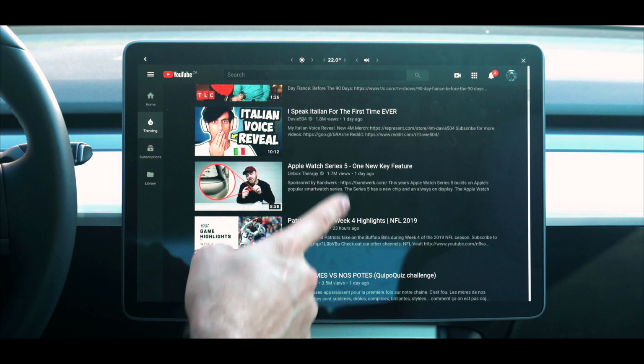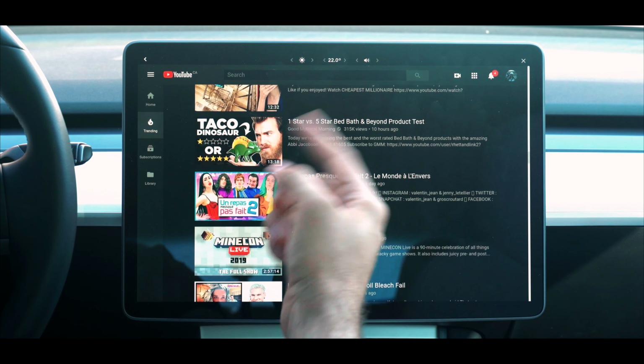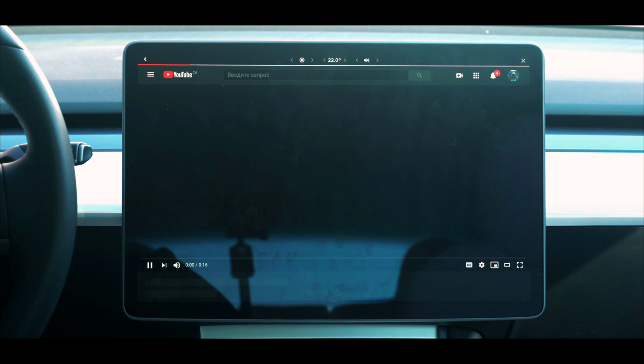And talking about YouTube, it's pretty much the same as any YouTube client around here, so you can watch any video on YouTube if you want.